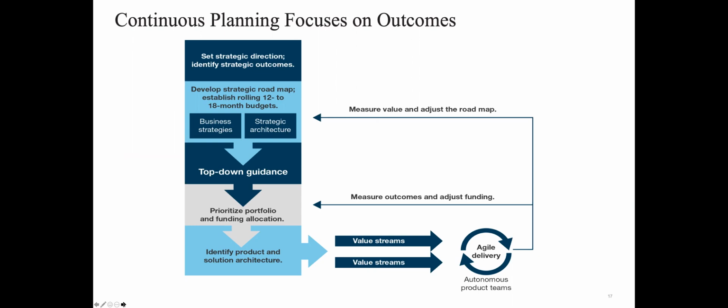And then that allows them to measure value that's being delivered back to the organization in terms of leading and lagging indicators, and we'll talk more about that in a minute, that then allows you to adjust the strategic roadmap. So that is a change in how things are funded and how things are actually delivered. So you're moving from budget, plan, do to plan, fund, deliver.